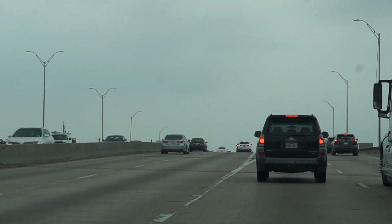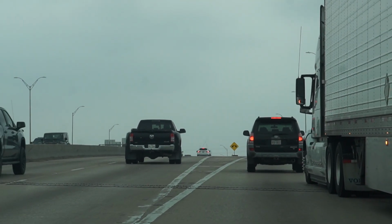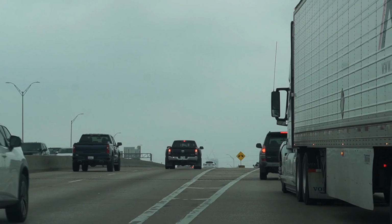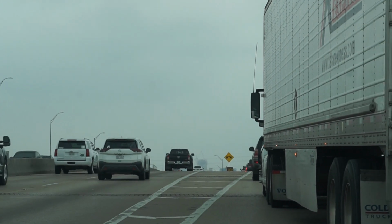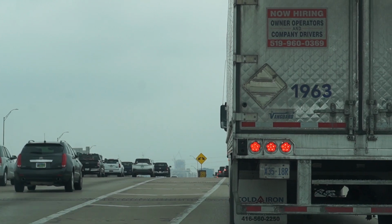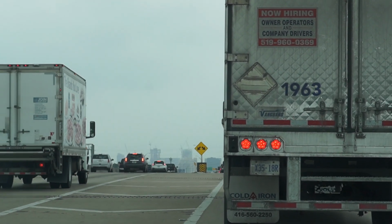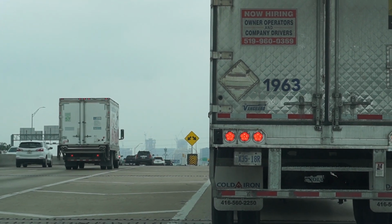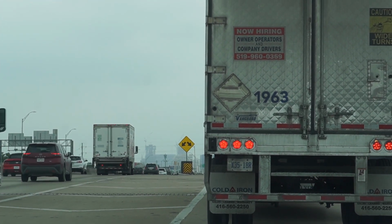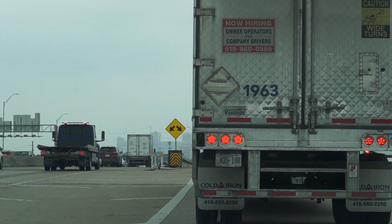Truck. Shit. I didn't want to get in this one. In 1/10 of a mile, make a slight right turn and then turn right. No.